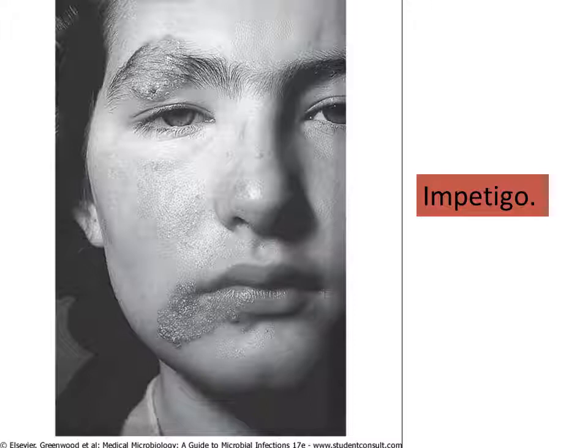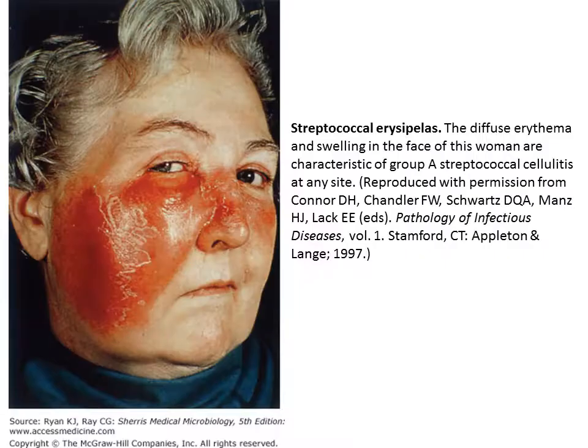But some of the infections are very severe because remember yesterday we discussed antibiotic use alone is not enough, because you have to make sure that they don't cause local damage. If they cause local damage, like for example in this case, you can see erysipelas. This is a Streptococcus erysipelas, and you can see erythema, redness, and swelling of the face. And this is a typical group A streptococcal cellulitis.